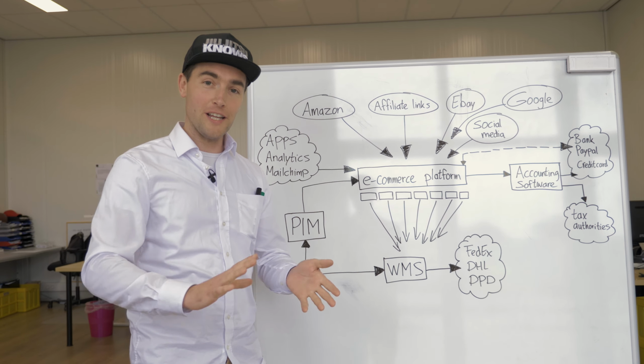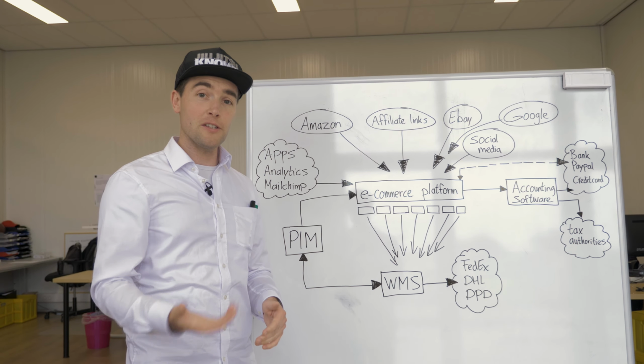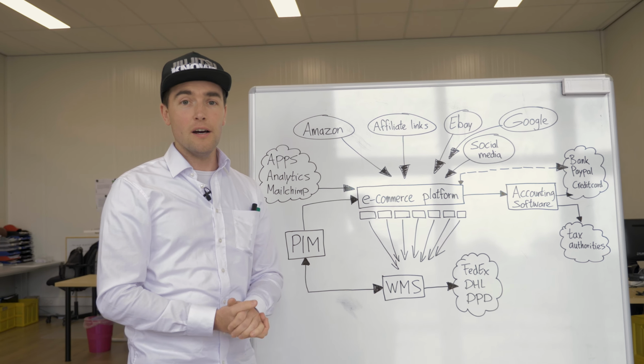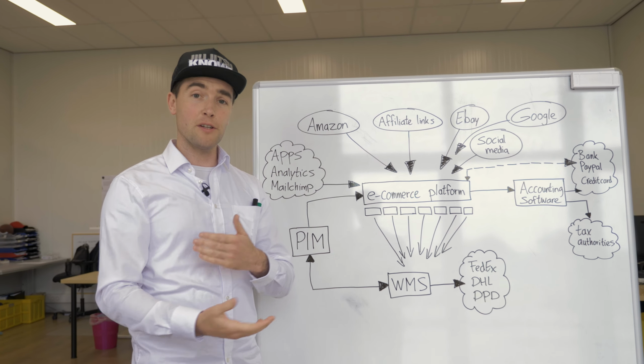of stuff manually. The base of the system is your e-commerce platform, so that's the shop where you actually sell your products. In our case, that's Shopify. A lot of people watching are probably also using Shopify. It's really good. There's also Magento, which is a bit more all-inclusive. We like to work with Shopify because it gives us flexibility.